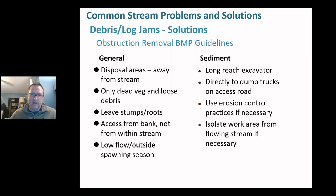And for sediment, again, if you're reaching into the stream channel, make sure you're not spilling that sediment back out into the floodplain, causing floodplain filling or anything like that. You're trying to keep that sediment away from the stream channel. Generally, get stuff out and get it away from the stream channel if you are removing anything.